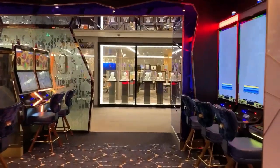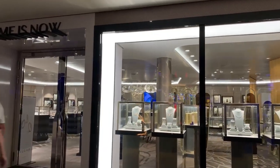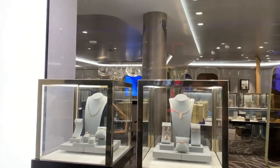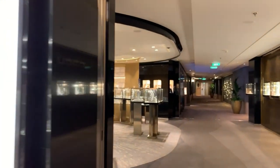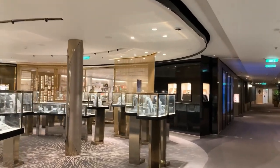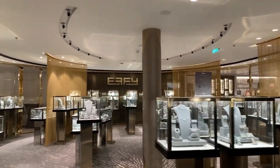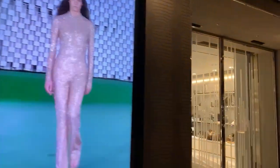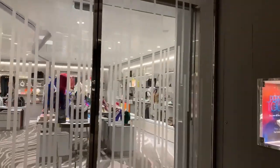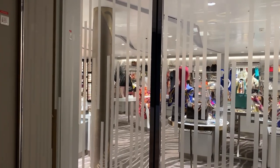We're coming back out to Time Is Now watch store. And they also have lovely jewelry. There are no shortages of things to buy on this ship, that's for sure. And then there's another section of jewelry, and this is Effie. Beautiful showcase. And next to that is a shop. It's called Sense of Self, and they sell high-end handbags, some clothing, scarves, some jewelry, and sunglasses.